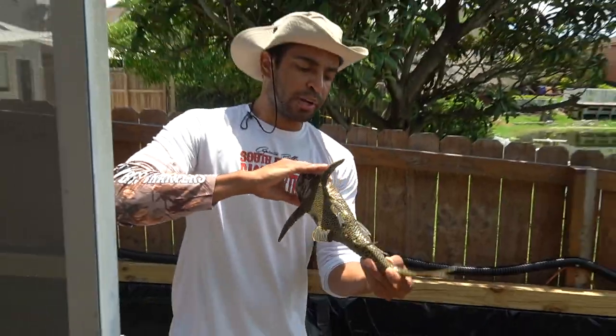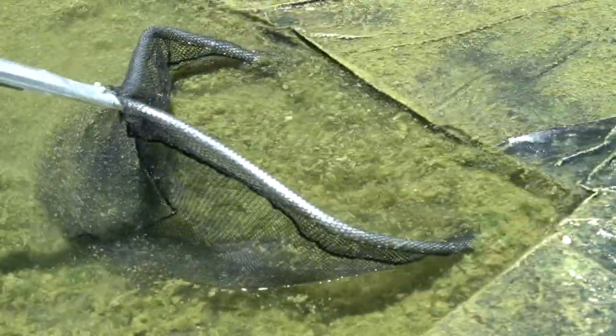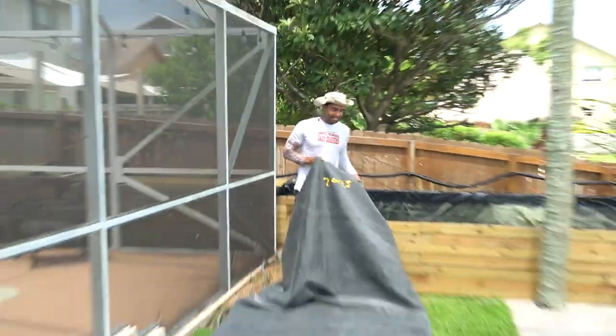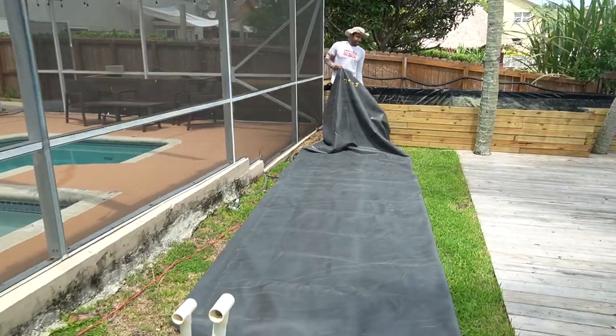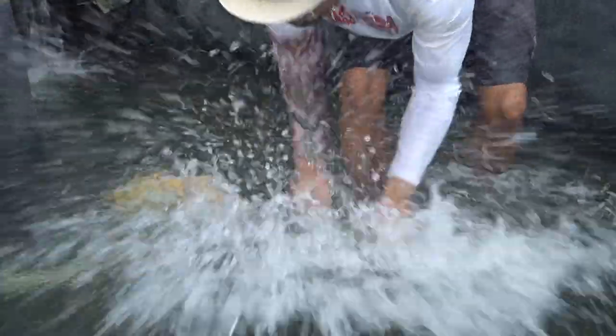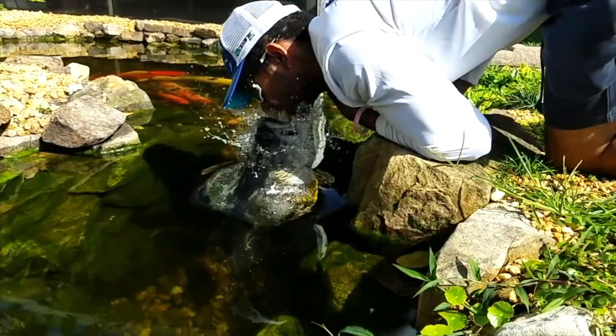Check this out. She was trying to lay eggs or something. There's actually hundreds of these things. Look at that. All right, guys. Wish us luck, guys. This is a big, big pond. Oh, my God. Let's head them up. Woo!